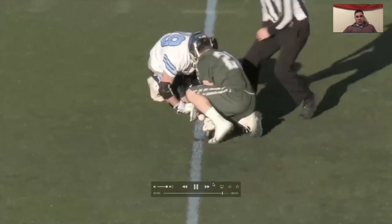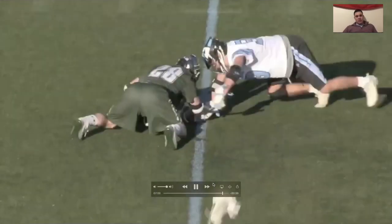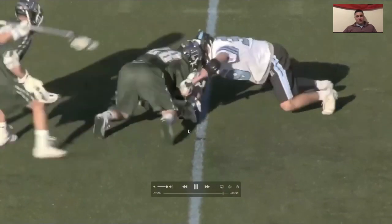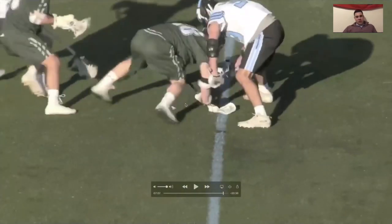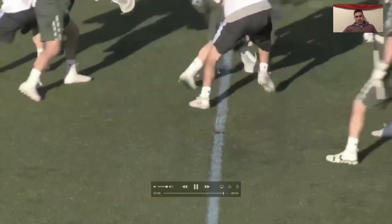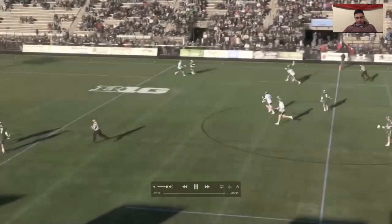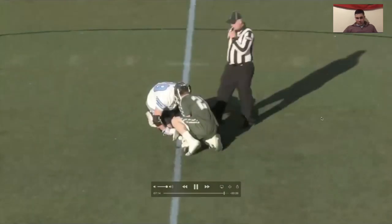And often your equipment, like, you never want to make excuses, but your equipment really matters to this position because that's your tool. That's what you're doing battle with. Great job. Good pro hop. Way to get to his feet. Good job turning upfield and pulling away.